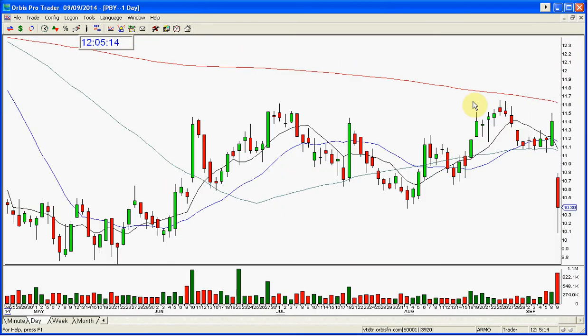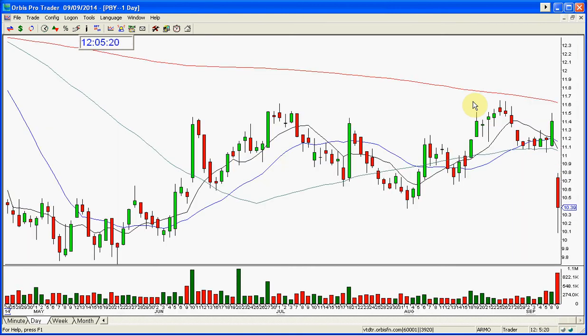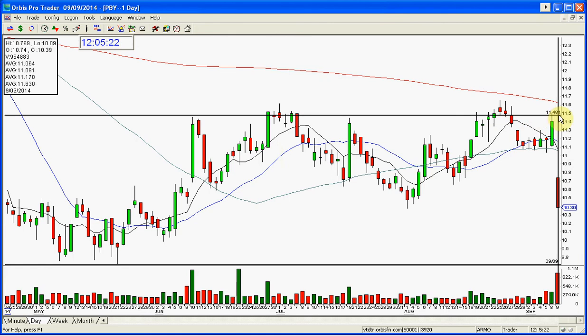So let's take a look at it. Nice short here in PBY. Okay, and look at this thing. Nice extension here. Let's take a look at it. Had an aggressive entry in here. Again, target was $10. Nine pennies from the target. That's the target.